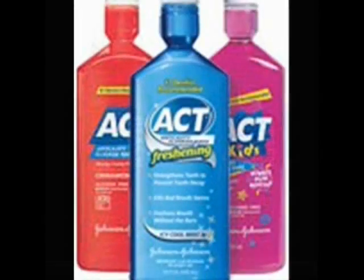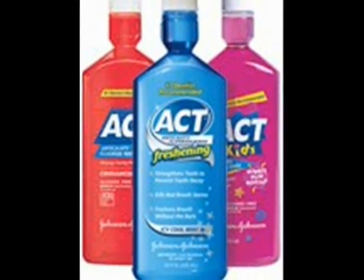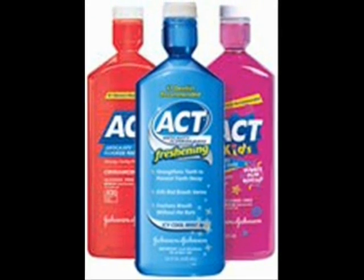Fluoride mouthwash will protect your teeth from dental caries, while antiseptic mouthwash is helpful to control mouth burns, cheek bites, or any toothbrush abrasions.